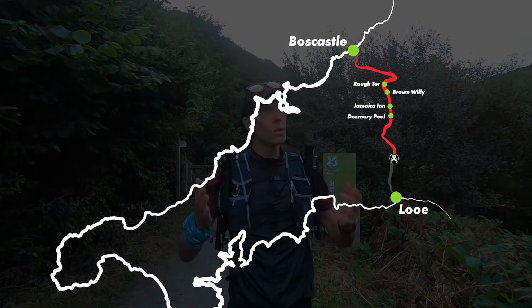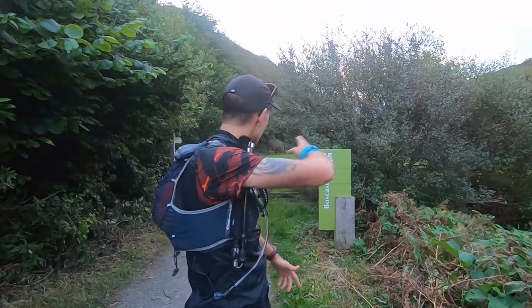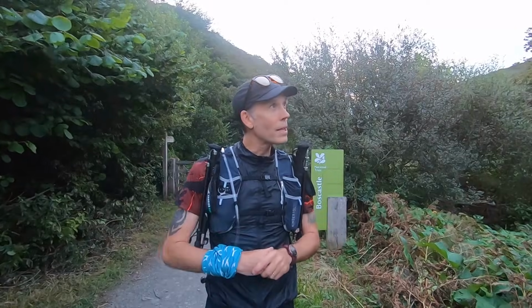It's an old route that used to be used back in the day by smugglers to get stuff or bounty or buried treasure, whatever they used to take across this old smuggler's route. So I thought, right, we've got lots of kit, two running packs to test. Who would be the best person to run on an old smuggler's route?